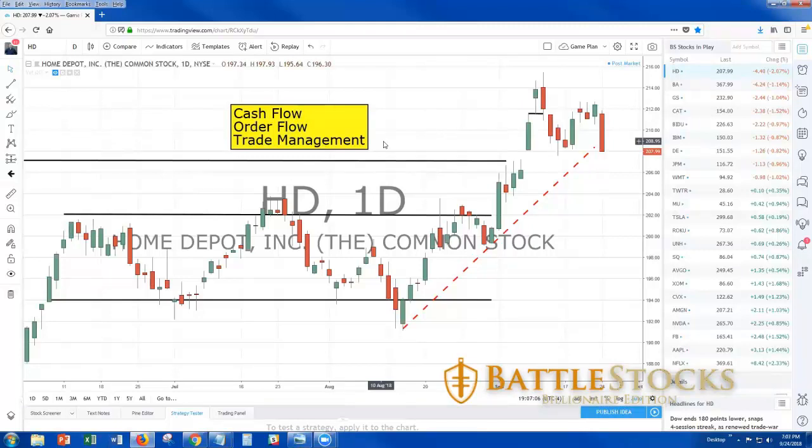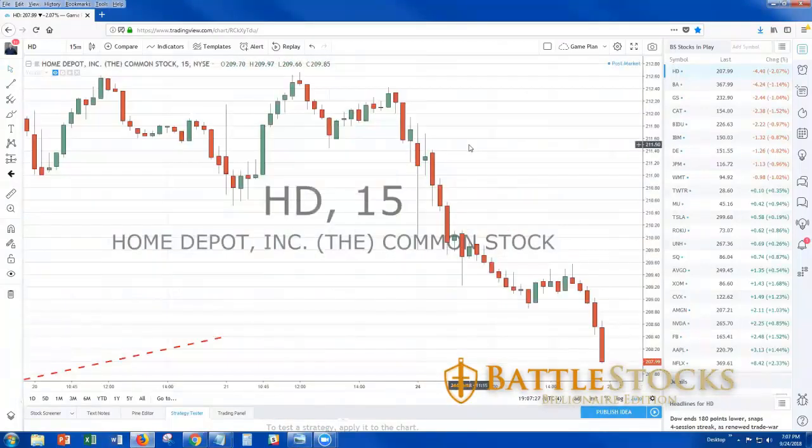you'd be holding those trades longer. If you're trading Home Depot in what it did today, which was bearish momentum, which means only today's price action, against the higher time frame, your trade management is now cash flow only. And what does that mean? Well, let's go down to the shorter time frames and we'll make it very clear.